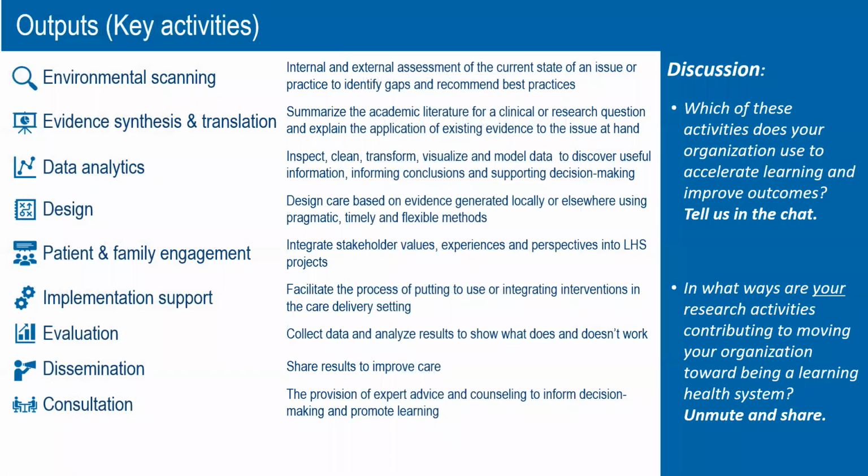Okay, so now we're at the discussion portion of the talk. And I've listed here the definitions for these key activities. And I'm curious, as you look at this list of activities, which of these does your organization use to accelerate learning and improve outcomes? And you can put that in the chat.